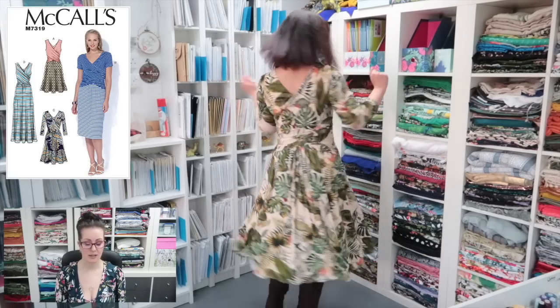Next up is the McCall's 7319. Have I got that right? I have got that right. So the 7319, I did a sew along for this dress because this is the sixth iteration of this dress that I have done, and this is the final one that I'm really happy with. This is another one where I think the pattern envelope is incredibly misleading, and I had a big rant about it in the sew along for this one.